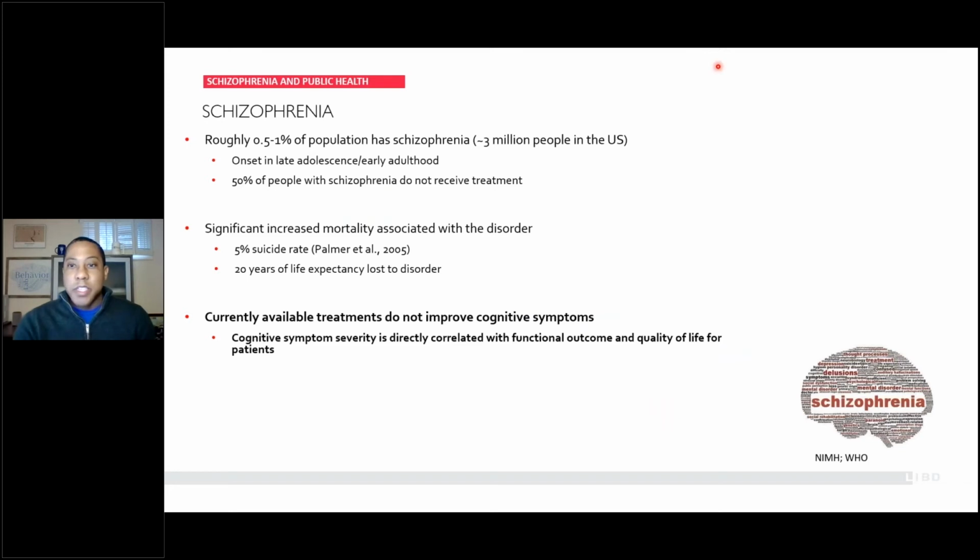So roughly 0.5 to 1% of the population is estimated to have schizophrenia. This is around 3 million people in the United States. Onset is typically in late adolescence and early adulthood. And it's characterized by three categories of symptoms. These are termed positive, negative, and cognitive symptoms. The positive symptoms are really the hallmarks of schizophrenia. They include hallucinations and delusions. They're sometimes referred to collectively as psychosis.